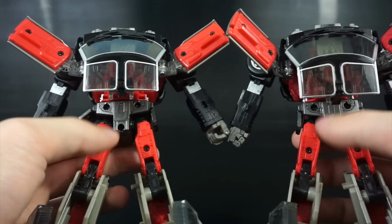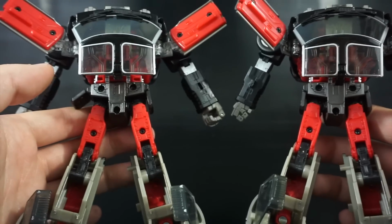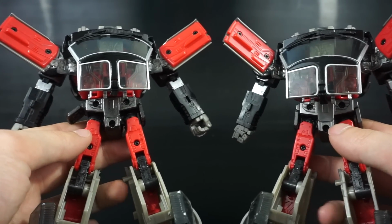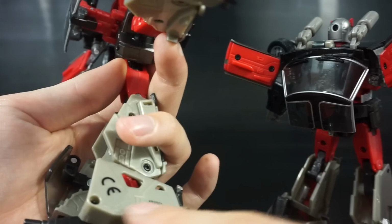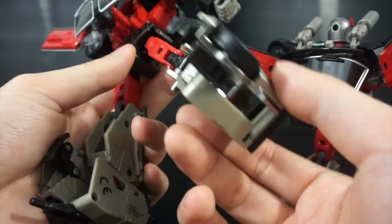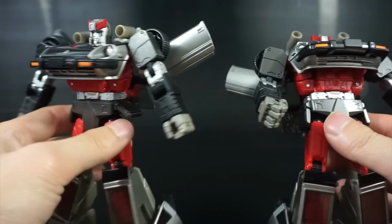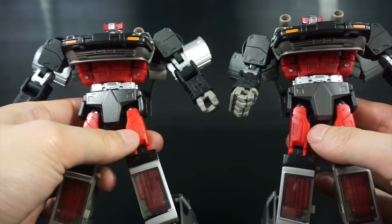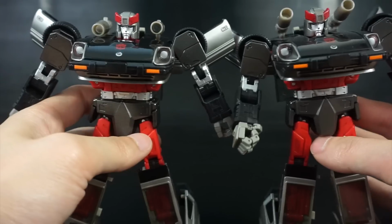So on the back, not much different. Still have the hollow legs, which is unfortunate, but they're not going to change the mold. The only other thing that you'll notice on the Hasbro one is it has the certification stamps on the inside of the foot, which are required for the US. Otherwise, I think they look pretty much the same. I can't really tell any difference between them overall besides those few things I pointed out.